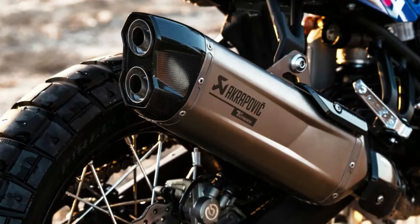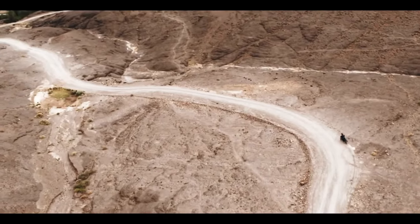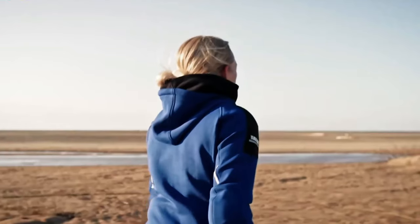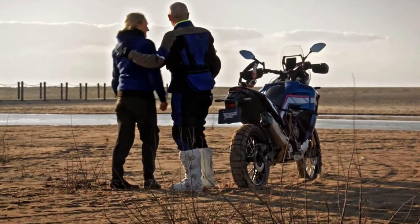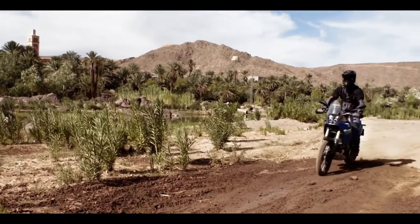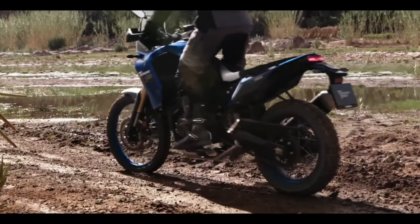LED turn signals. The 2024 Tenere 700 now comes with LED turn signals both in the front and rear, enhancing visibility and adding a modern touch to the bike. Pre-wiring for Yamaha Quickshifter. The T7 comes pre-wired from the factory to fit the Yamaha Quickshifter, which is an optional accessory available at an additional cost. The Quickshifter allows for smoother and quicker gear shifts without the need for clutch usage. Expanded ABS modes. Yamaha has improved the ABS mode offerings for the 2024 T7.